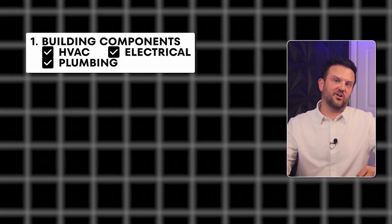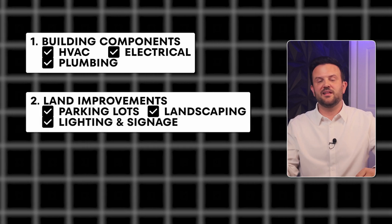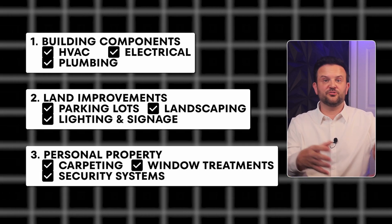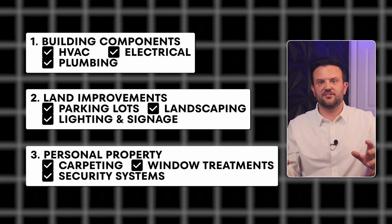And it's funny, Jeff actually gave me homework, an actual checklist of items to look for on the property. Number 1, building components, check. That's HVAC, electrical, plumbing. Number 2, land improvements, check. Parking lots, landscaping, outdoor lighting, signage. Number 3, personal property, check. That's carpeting, window treatments, security systems.